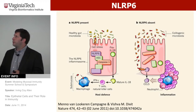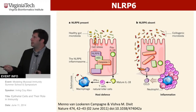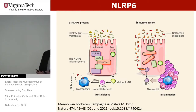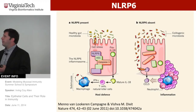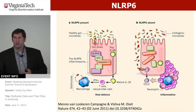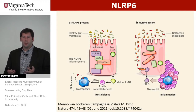However, in the absence of NLRP6, you don't have the NLRP6 inflammasome. What happens is that these epithelial cells begin to release CCL5. CCL5 is a very potent neutrophil recruitment cytokine, or chemokine rather. And when you have potent levels of CCL5 and neutrophils coming in, the neutrophils cause extensive collateral damage to these mice, and that will drive the inflammation.